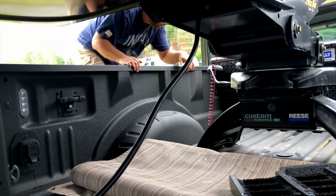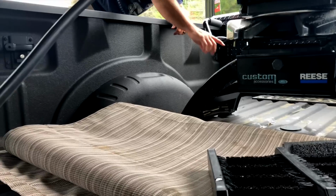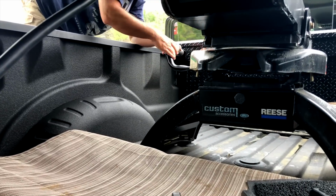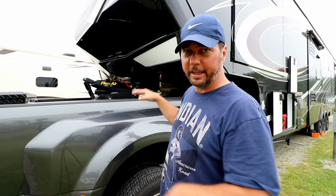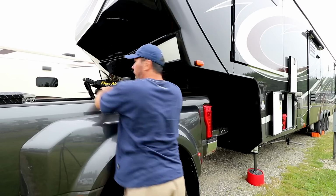So getting off the hitch is basically just reverse of everything. All I did there was disconnect the breakaway cable, disconnect the trailer connection, and in order to get the hitch off of there, basically got to put it in neutral, let it settle, get the pressure off the pin so I can open it up. Like that.